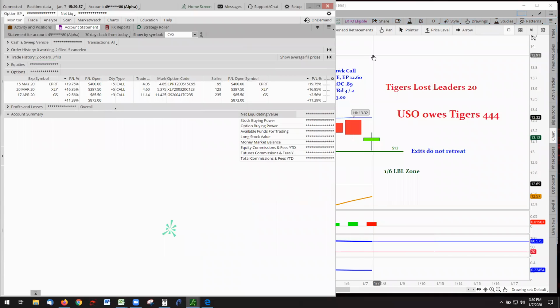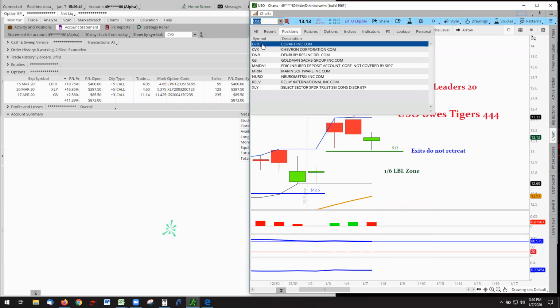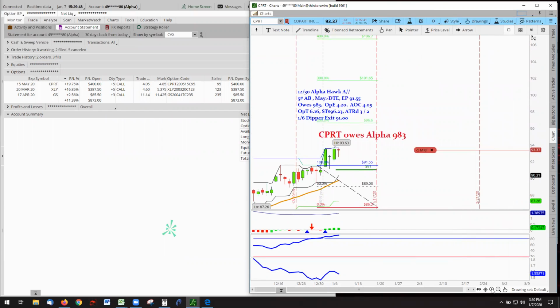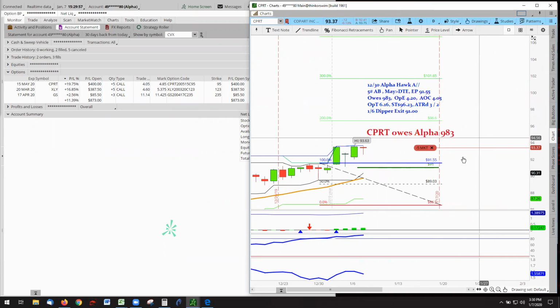Let's get on to where the money's at. And here we are at Copart. Zoom in a little closer. Copart is based off the dipper. Those who have been following me know that a dipper is a higher low on the left, a lower low in the middle, and a higher low on the right. Look at the V shape. Just look for a V.